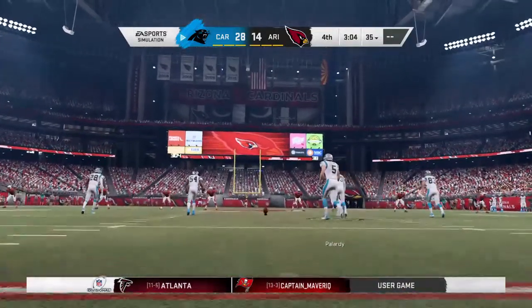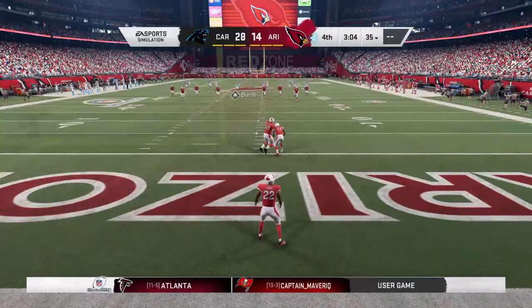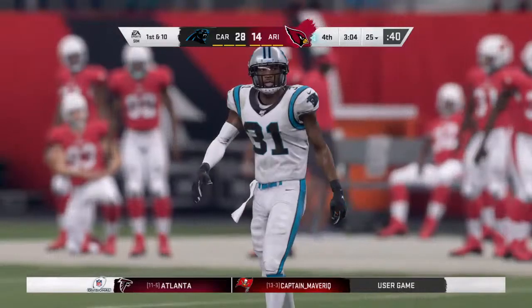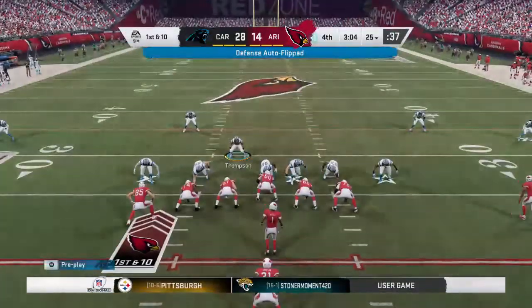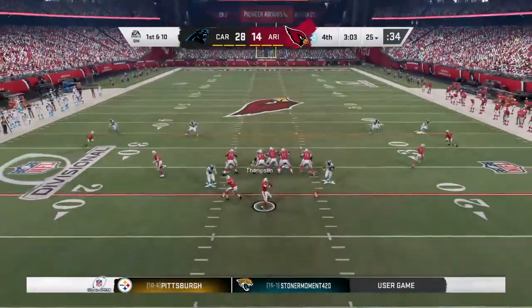Set now to kick this one away, and off it goes. And this will not be returnable. It's out of the back of the end zone for a touchback. Christian Kirk and company heading back onto the field. Seems like the measuring stick for a receiver for a great game is 100 yards. Well, he's well past that now.